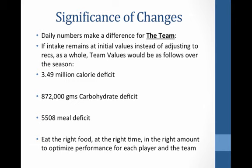I mean, the poor nutrition is for the teams that you're playing against. So let's leave that up to them.